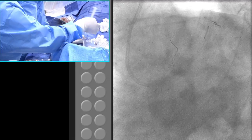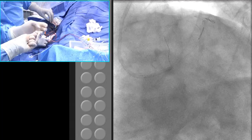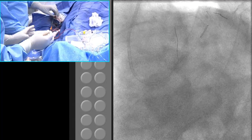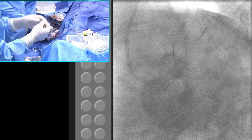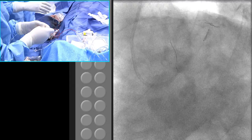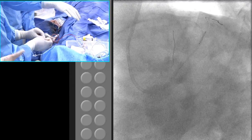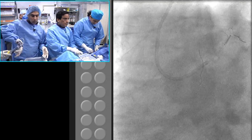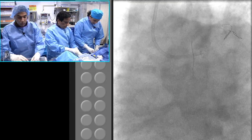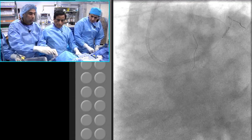Good. Go to the main vessel now. Ready? Yep. 3.0 by 28. That's good. That's okay. Don't wait. The wire comes out. Okay. Now this is a 3-0 by 12 Promus. Yeah. Not seeing much now. No flow.